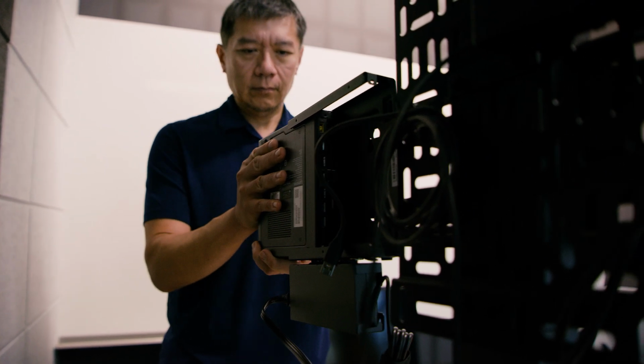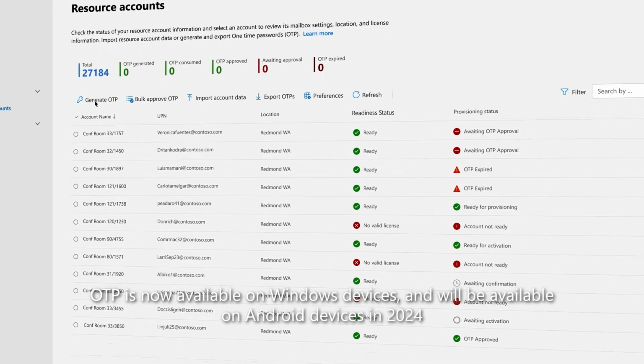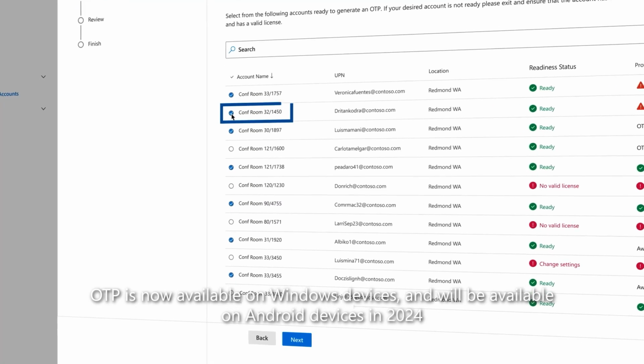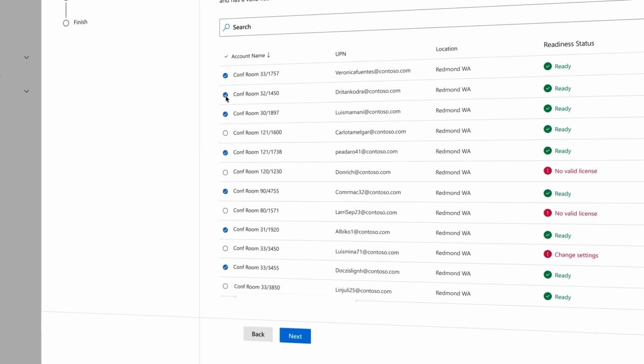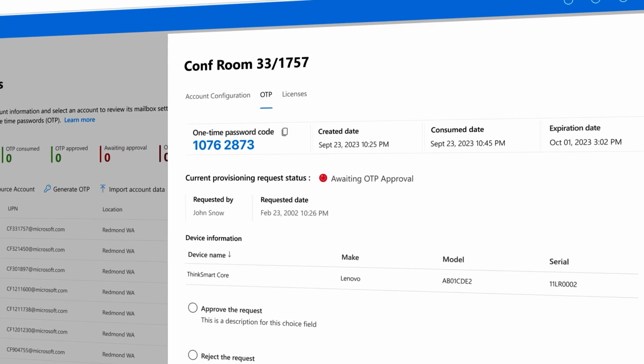For devices that can't be enrolled in Autopilot, we also have good news. We're introducing a simplified deployment option using one-time passcodes, or OTPs. This is especially useful if your company works with a system integrator. Both Autopilot and OTPs eliminate the security risk of needing to share room credentials like passwords and usernames with your installer. They simply share a code with the company administrator, who can remotely provision credentials to the device.